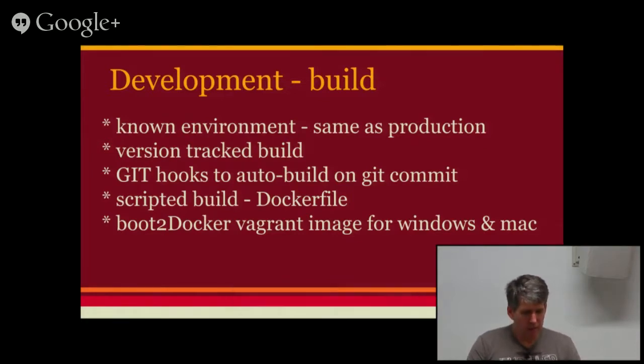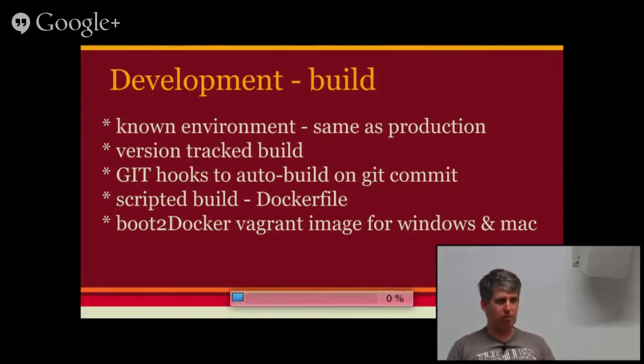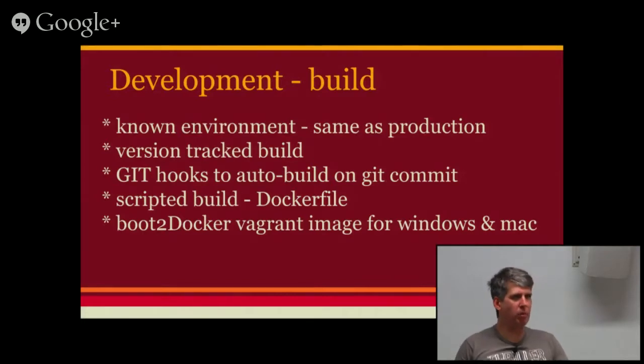Most people use a Dockerfile to build Docker instances, and basically it's, I suppose you could call it, a specialized script language for building Docker instances. People have also done builds with Vagrant. Vagrant understands Docker these days as well, so you can do that sort of thing. And there's a boot2docker Vagrant image, which is basically a VirtualBox virtual machine that has Docker built into it, for people who want to run a Docker instance on their Windows or Mac machine.